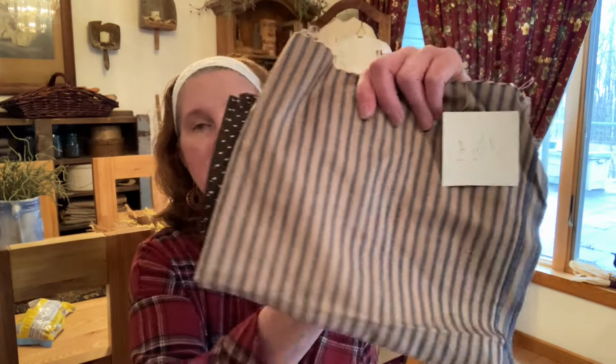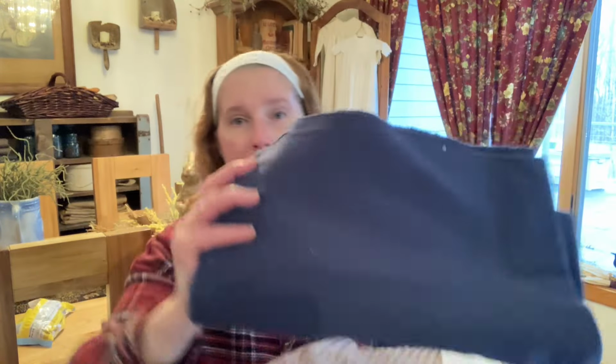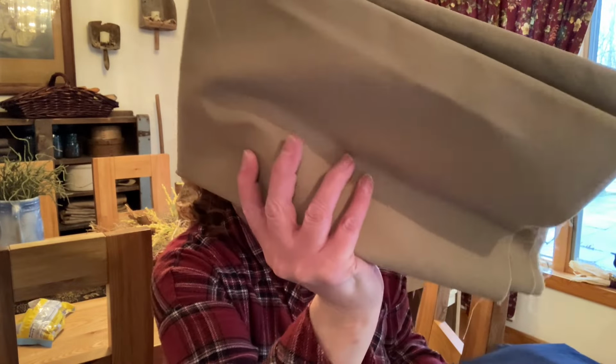fabrics. So I bought this pattern, and she told me that she gave me a discount because they recently started discounting some of their fabrics. So I'm not sure exactly how much these cost me. This one is just plain blue. Yeah, you can see the color of that one. And then here's another blue. And also another blue. And I got this one.